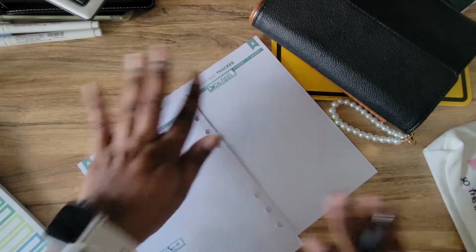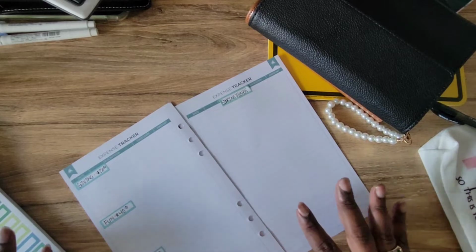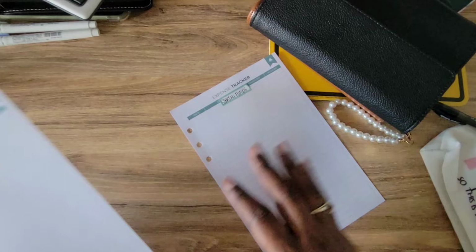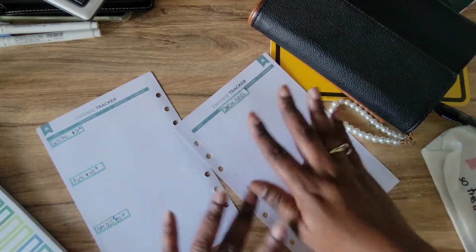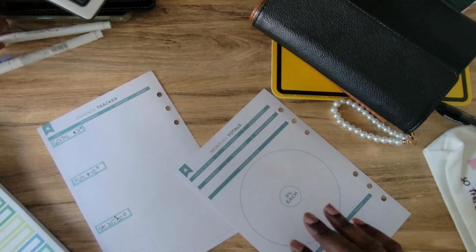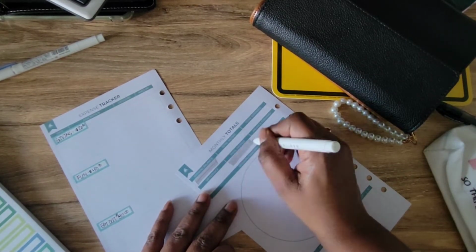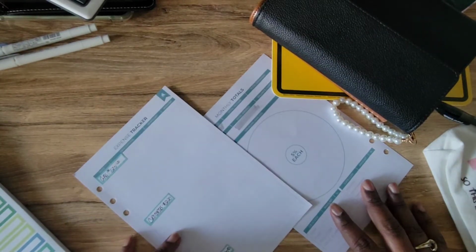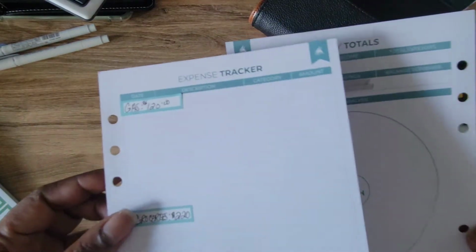Okay, so I'll add flowers or something later, maybe. So we have our gas, groceries, self-care, our giving, fun, and eating out. Anything coming out of the credit card on sinking funds will be on this page. The amount that we put in will be in the opening balance section, and then the total savings section at the end of the month is when we figure out how much we have saved. So let's get to stuffing and updating.